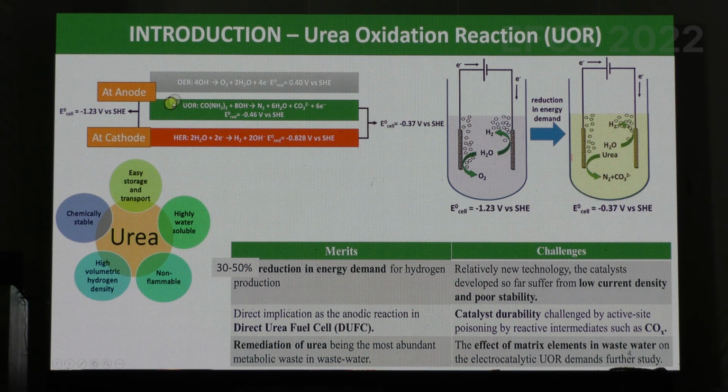So by replacing the OER with the urea oxidation reaction, one can reduce the overpotential at which the oxidation happens, and it has other advantages. It itself has hydrogen stored, and it's non-flammable, transporting urea is easy, and it is also chemically stable and highly water soluble. One main merit is the reduction in the energy demand for hydrogen production by reducing the input potential.